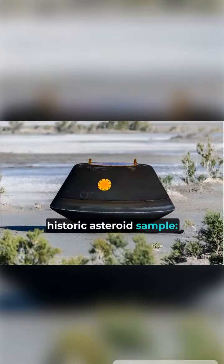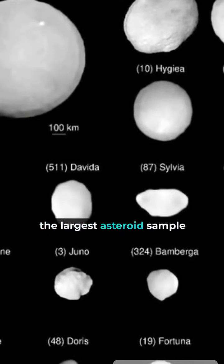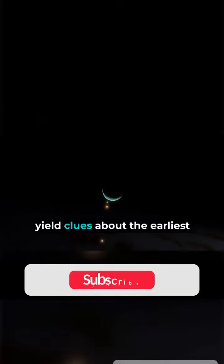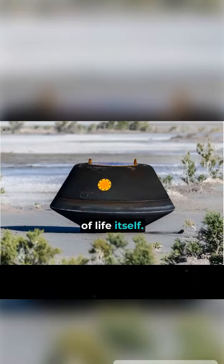NASA to unveil first images of historic asteroid sample. NASA is set to reveal on Wednesday the first images of the largest asteroid sample ever collected in space, something scientists hope will yield clues about the earliest days of our solar system and perhaps the origins of life itself.